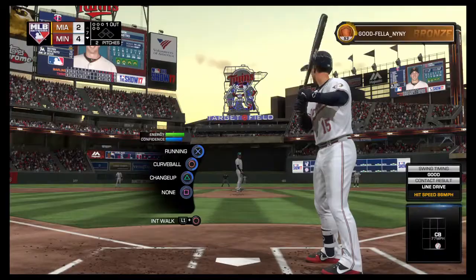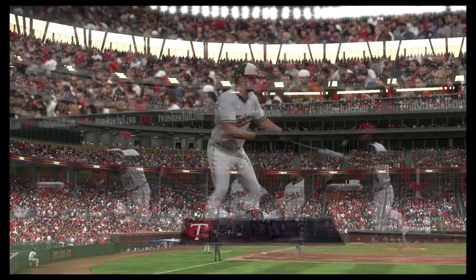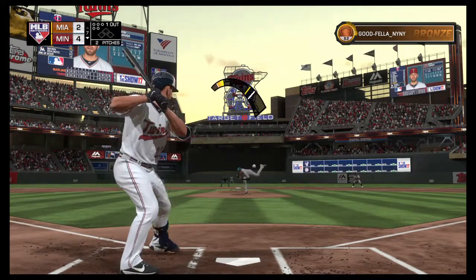Jason Castro, the catcher, is in. 0 for 1 here in this one. Pinch hitting for the Twins, number 23 will move into the on-deck circle now to try to get something started here with one gone in the inning.